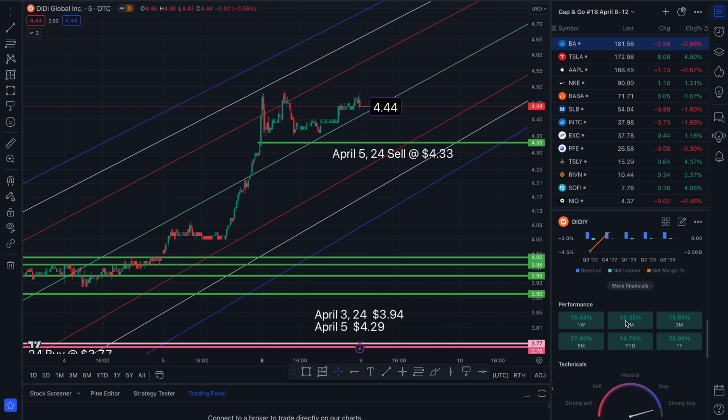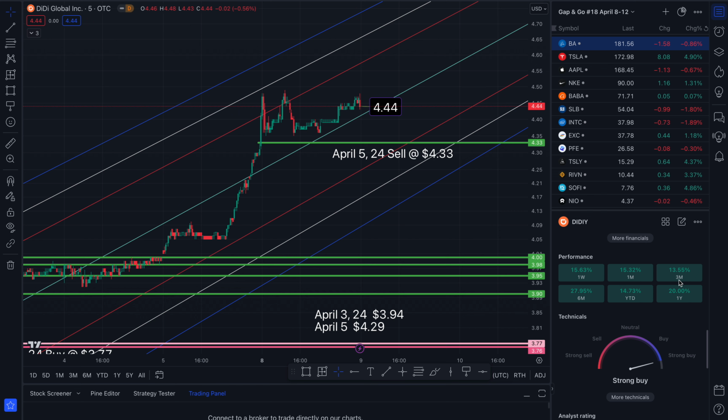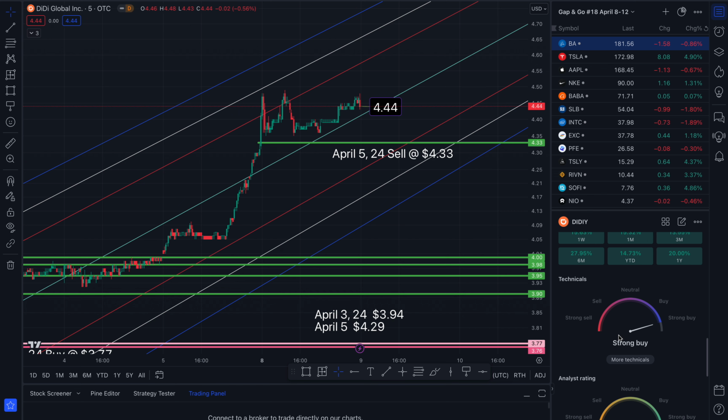And look at this. We've been grinding, slowly making our way up. For the week, up 15%. For the month, another still 15%. But for the year, up 20%. But this thing has whipped us around. This thing has been horrid.